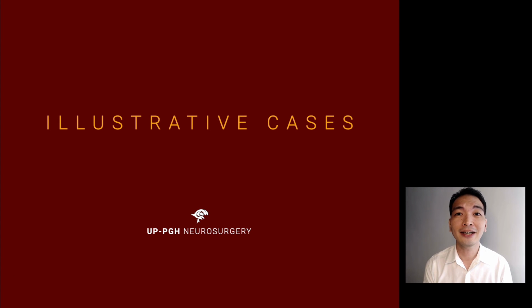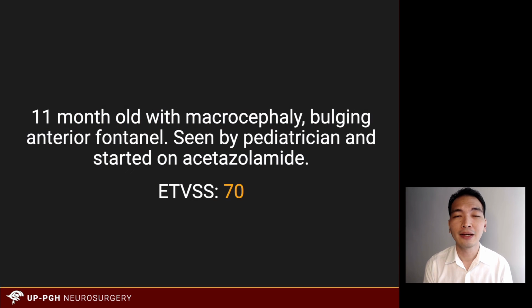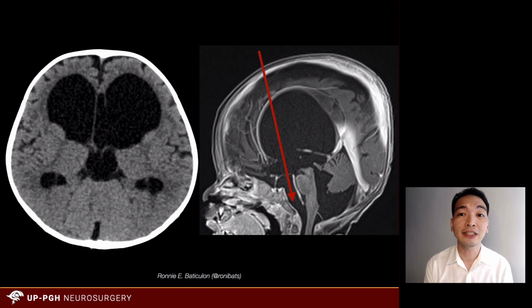Finally, here are illustrative cases we've seen at the Philippine General Hospital. First patient is an 11-month-old infant with macrocephaly and a bulging anterior fontanelle. The patient was seen by a pediatrician and started on acetazolamide. Imaging showed a posterior fossa cyst, which you think is a big pouch cyst, associated with supratentorial hydrocephalus. You can see the nice trajectory here, and I computed the ETV success score to be 70%. So I performed ETV+CPC on this patient.